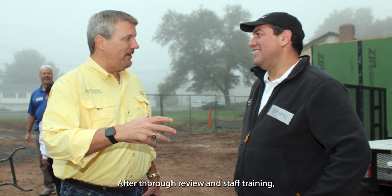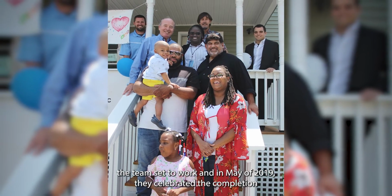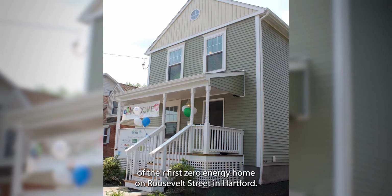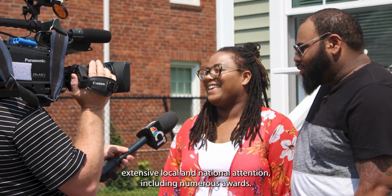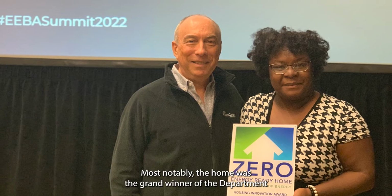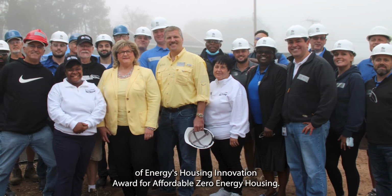After thorough review and staff training, the team set to work, and in May of 2019, they celebrated the completion of their first zero-energy home on Roosevelt Street in Hartford. The home achieved a HERS Index score of -7, and with it, extensive local and national attention, including numerous awards. Most notably, the home was the grand winner of the Department of Energy's Housing Innovation Award for affordable zero-energy housing.